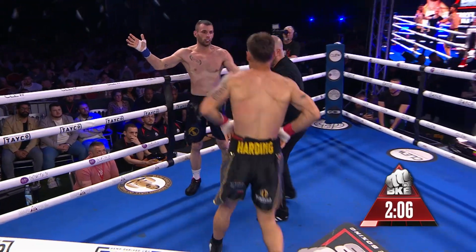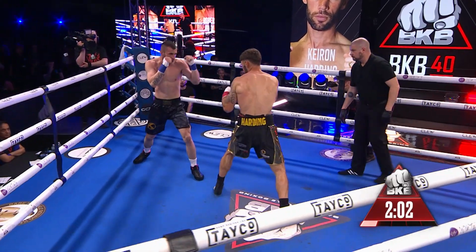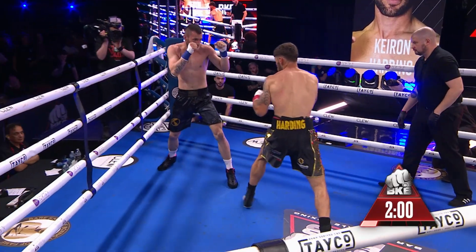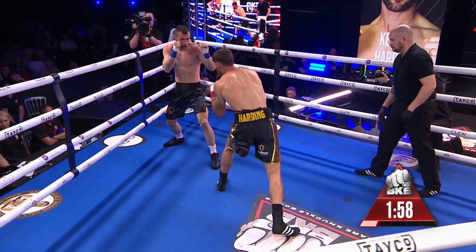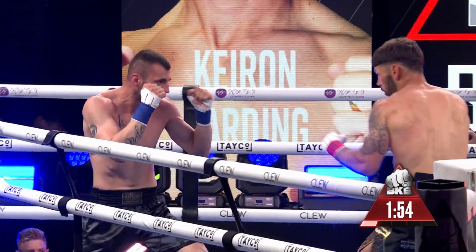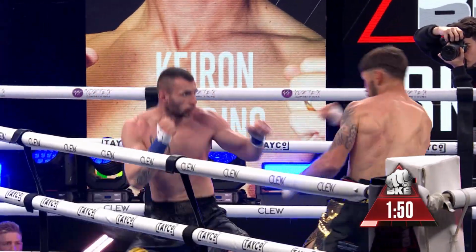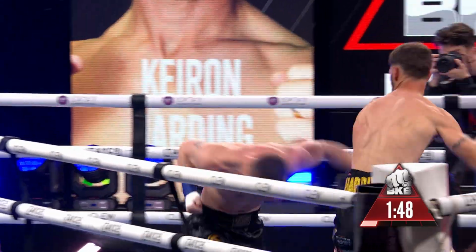They tie up. Last time out, debut for Kieron Harding, he became just the 4th fighter to stop Johnny Lawson. Did it in 1 minute and 5 seconds right here in Cardiff. And look at his eyes. He doesn't swing, Harding. He looks and tries to pick the punch.